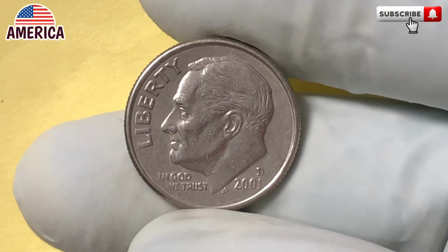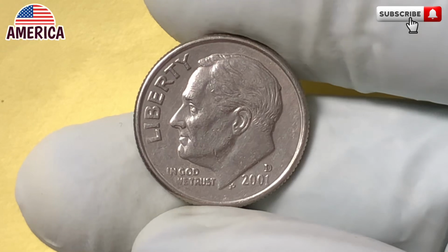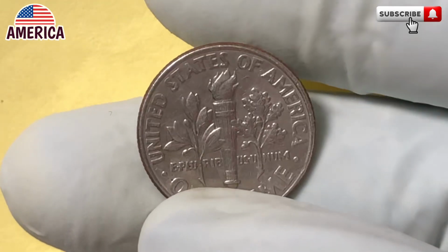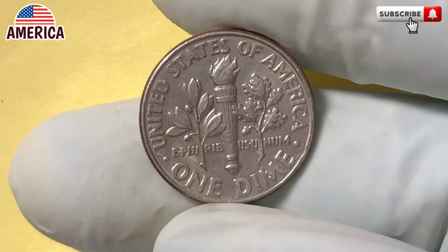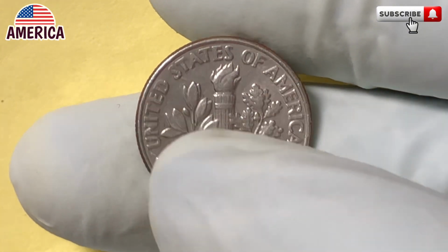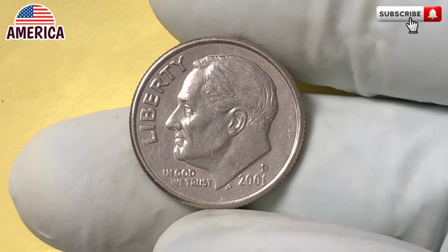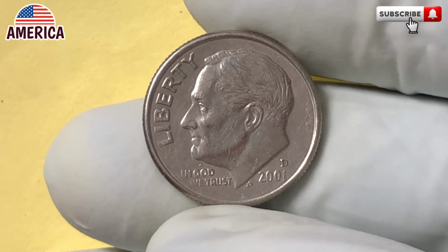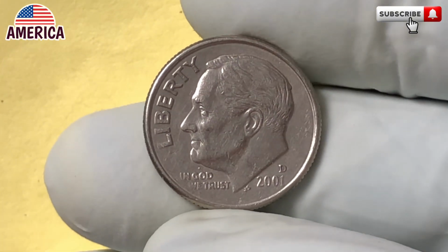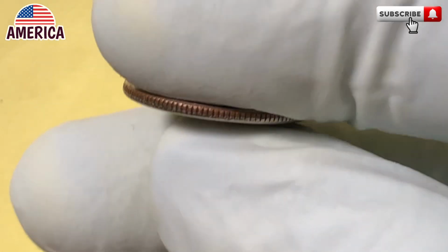Off-center strikes. If the coin is misaligned during production and the design is struck off-center, this can create a visually interesting and valuable coin. Clipped planchet. A clipped planchet happens when the metal disc used to make the coin gets clipped by the machinery before being struck. This creates a coin with a portion missing along the edge. Die cracks. These are small cracks that can appear on the die used to strike the coin. These cracks can sometimes appear on the coin itself, and collectors often value coins with die cracks or die chips.